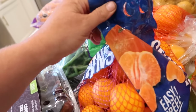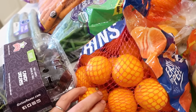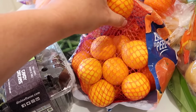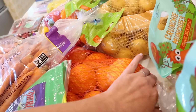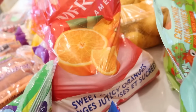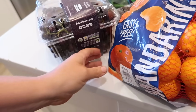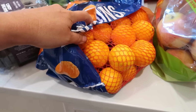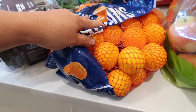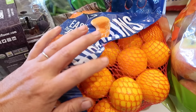I bought a ton of mandarins. We call these easy peel oranges. We go through these so fast. I probably could have bought 3 bags of these and kept them in the fridge. Let me see, how many pounds is this? Okay, so this is a 5-pound bag for $7, and at our grocery store, you get a 3-pound bag for $8. So it was a good buy.